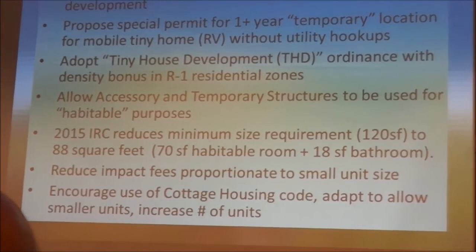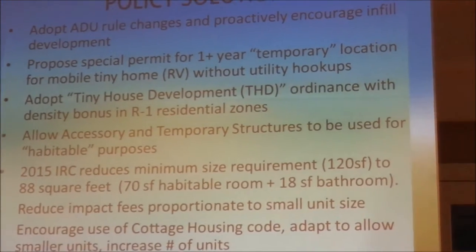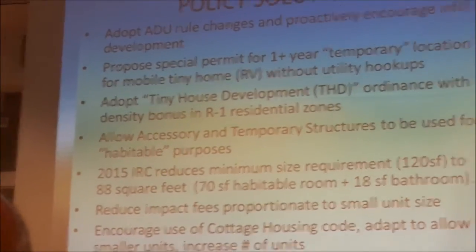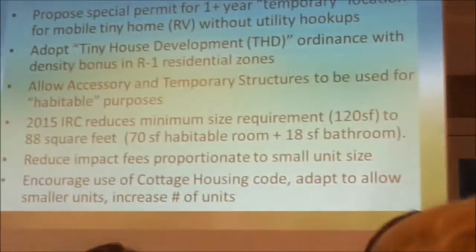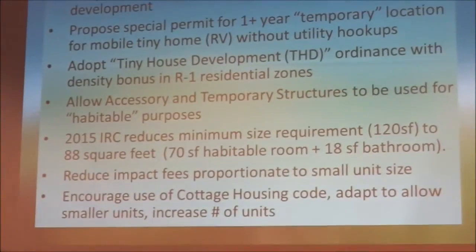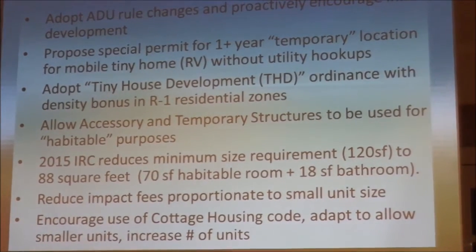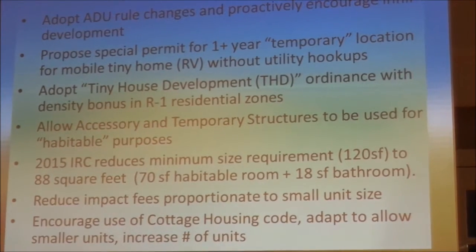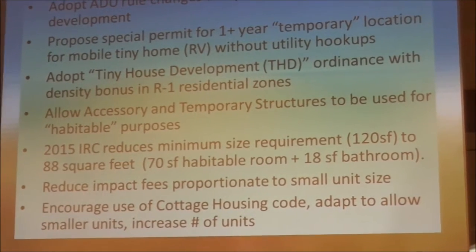How about allowing accessory and temporary structures to be used for habitable purposes so we could have more very low-cost tiny home villages like the one in Eugene that was built for under $100,000 compared to Coyote Village, which cost $3 million. If we're talking about transitional housing for the homeless, then we need to be real creative there. Now, the 2015 International Residential Code reduced the minimum size from 120 square feet to 88, so you can build a smaller home now, which is moving in the right direction. We also might want to look at reducing impact fees for these tiny homes, since it's about $5,000 to $6,000 of impact fees for each dwelling, which is about the same cost as the house itself. So make it proportionate to the size.